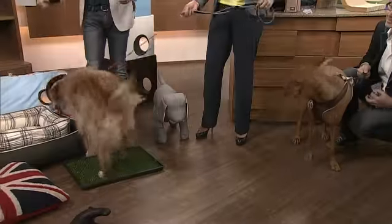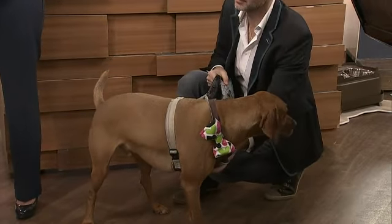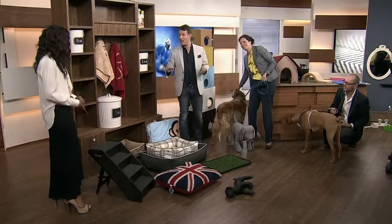And if you do have a smaller dog and they do need to get up on the bed, you can use these very stylish stairs. Smaller dog or a dog that may be a little bit older and can't get up to the bed. They need some help. So this is fantastic. Goes right next to the bed. Very nice. I love that.